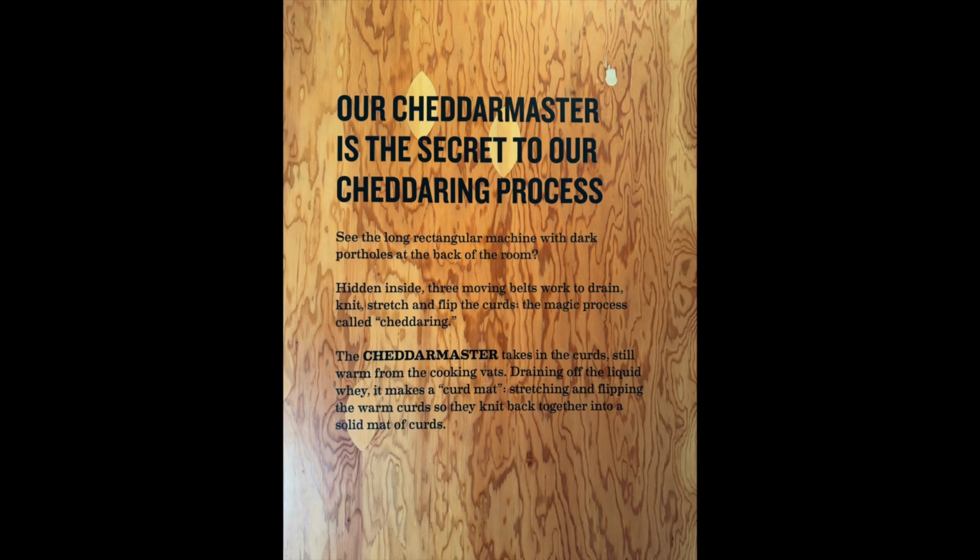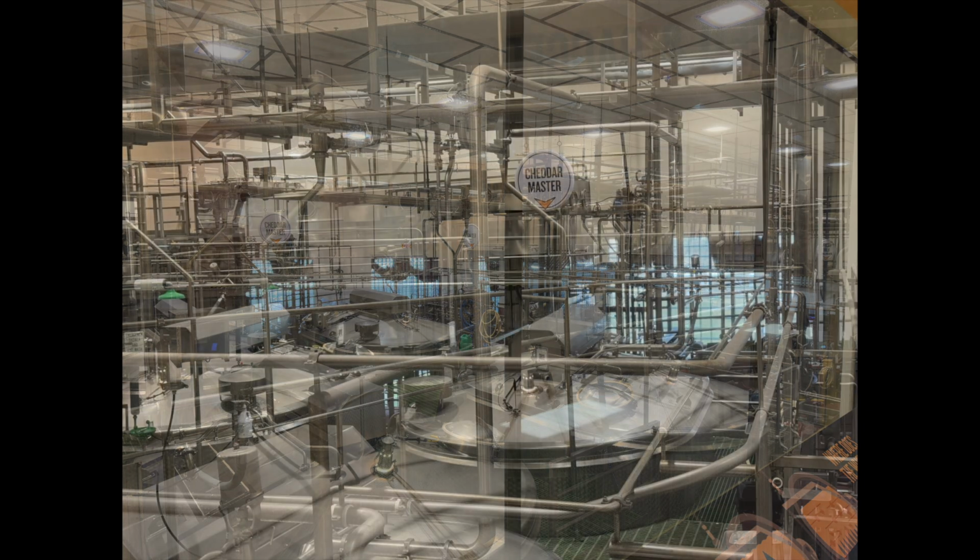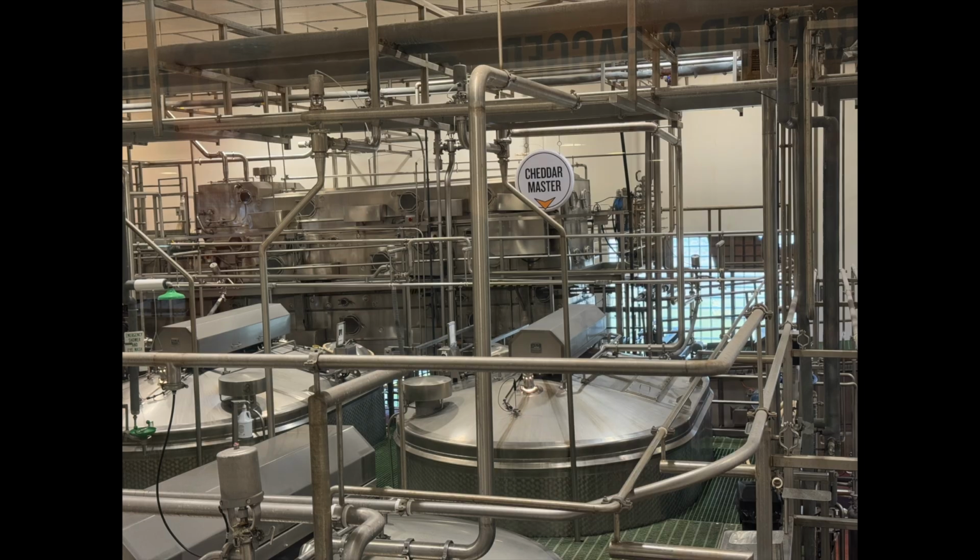Yep. Little process, and then later we signed up and did a walkthrough tour with a guide, and he pretty much read everything that was on the poster. So told us everything we already knew. Yep. We did get to sample some cheese later. Yeah, we'll show you that.